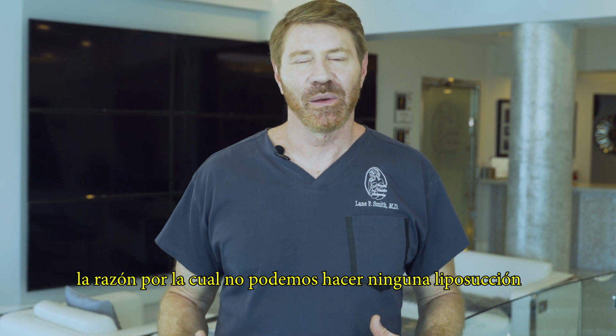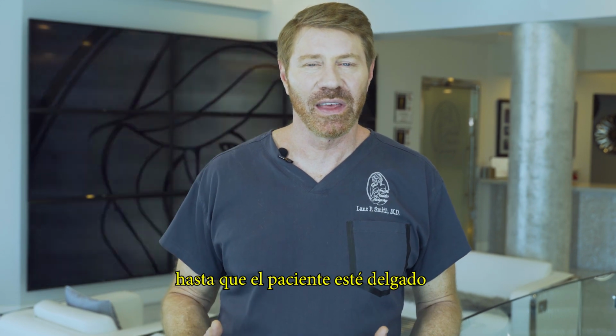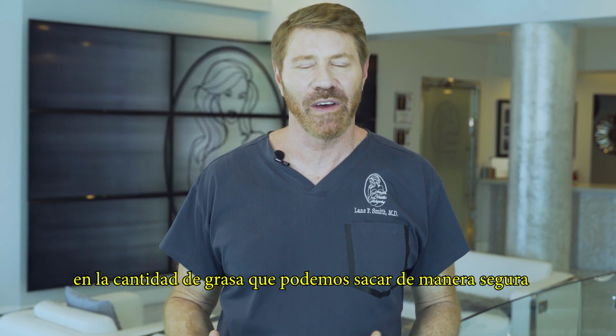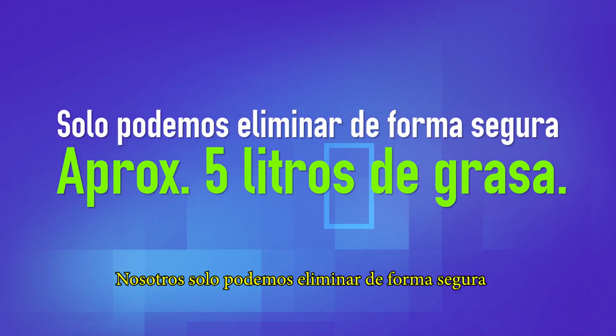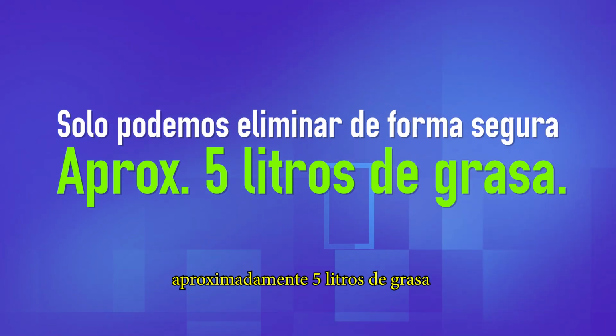The reason we cannot simply do liposuction until a patient is thin is because we are limited on how much fat we can safely take out. In general, at any one time, we can only safely remove approximately 5 liters of fat.